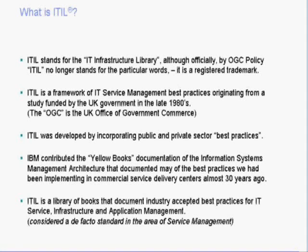Itil is a framework of IT service management best practices originating from a study funded by the UK government in the late 1980s. Itil is a framework. Itil is not a process model. There is no actual process model within Itil, but it's a structure, an outline, a rough overview of the processes involved in service management. So it's a framework of IT service management best practices. Itil is really focused on best practices.